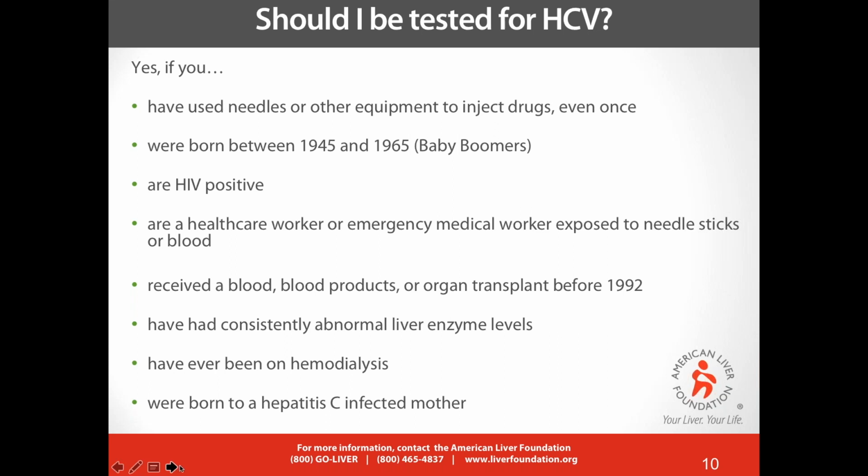If I received a blood product or organ transplant before 1992, if I have abnormal liver enzymes, as I mentioned earlier, around the whole fatty liver and diagnosing liver stuff, my liver function tests and everything could be a little wacky. And for some people, it's always that way. But if it's really elevated and really a little abnormal, then we should probably do more testing. Doesn't always mean we have Hep C, but it could mean something else is going on. If I've ever been on dialysis, and if I was born to a hepatitis C infected mother.